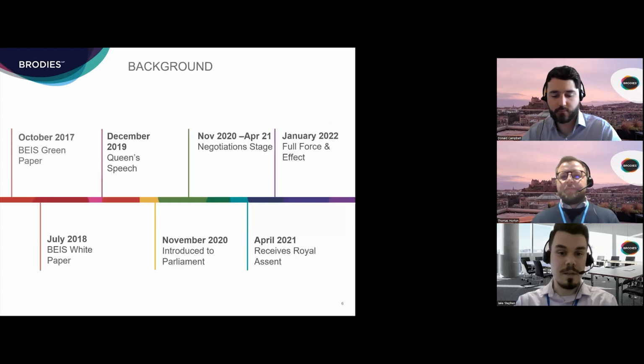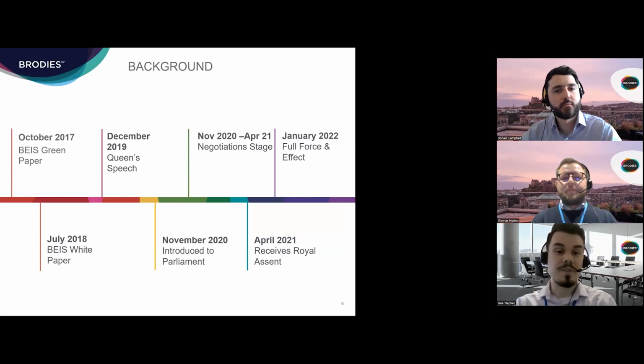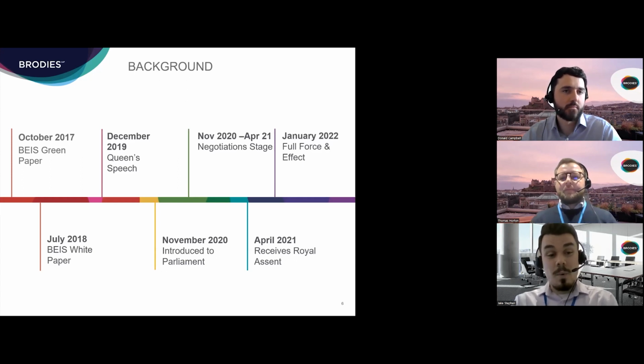So moving on to the background, I've got a nice slide there for you, detailing some of the key dates. It all kicked off back in October 2017, where the Department for Business, Enterprise and Industrial Strategy, or BEIS, published a green paper summarising the outcome of the government's review of its existing powers to scrutinise transactions on the grounds of national security under the Enterprise Act. You might all recall that this was the beginning of some increased tensions between the East and the West, which ultimately led to the China trade war.